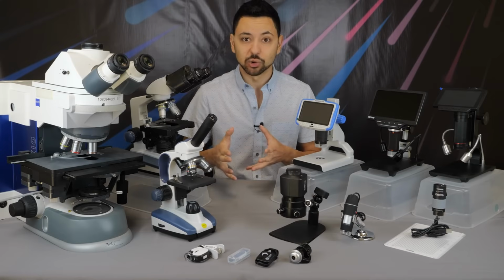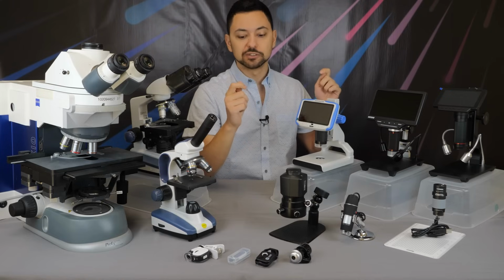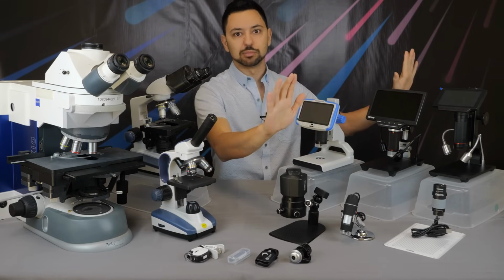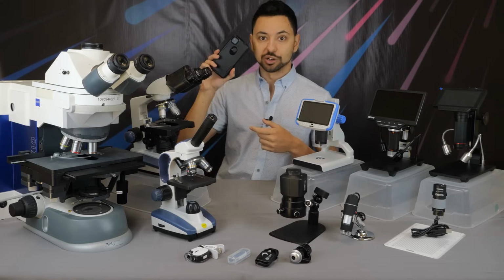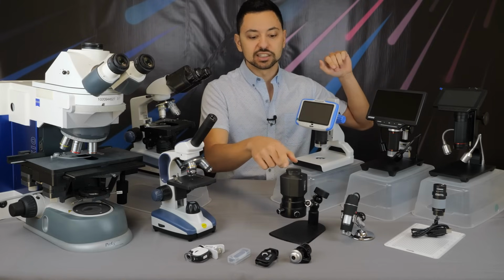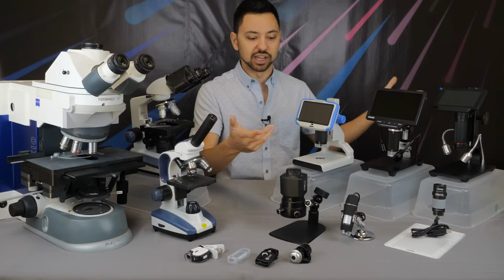You've got a couple of categories of microscope to choose from. On this side of the table, we have all of the digital microscopes. The defining feature of this is that these microscopes have an image sensor in them that takes the image and then processes that and pushes it to a screen of some sort. So that screen is either going to be on your smartphone using the mobile microscopes, it is on the microscope itself, or it's getting sent over to a computer via a USB cable or a monitor via an HDMI cable.